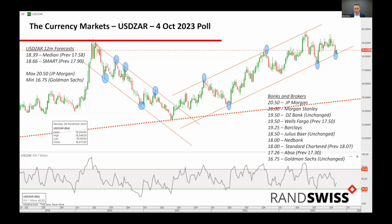Goldman Sachs is the most optimistic at 17. Then ABSA is a little bit optimistic. Investec's not on here; they didn't publish until the October poll, but we've seen their latest research. They're also fairly optimistic, in the 17s on a 1-year view. Nedbank is at 18, Standard Chartered at 18. And then the bigger banks like Morgan Stanley and JP Morgan are looking for 20 plus. This is all on a 1-year view.